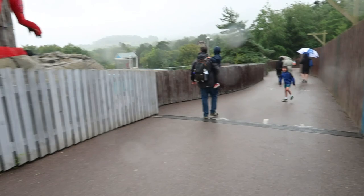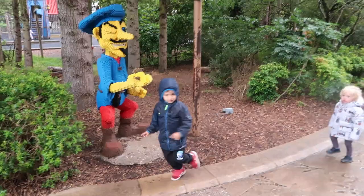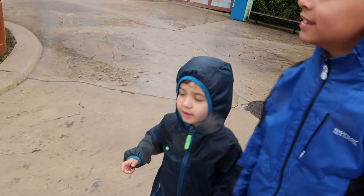River Splash, it's 20 minutes and the park's just opened. But like I said, it's too wet. We've made it. I found footprints. You found footprints. Which one do you want, the dragon?